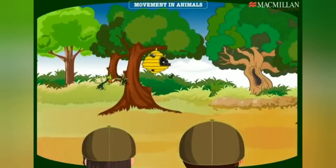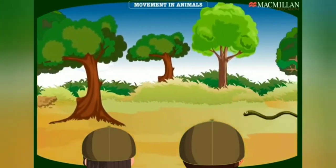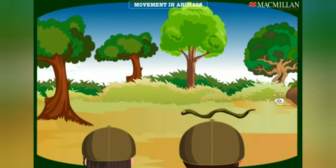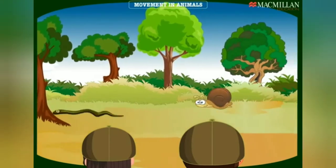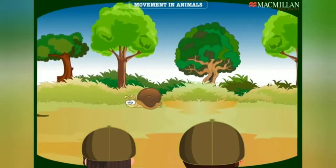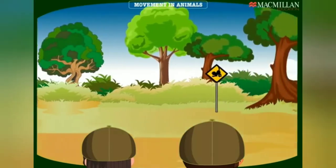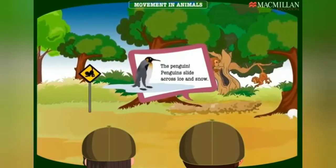There are plenty of insects too that can fly. Bees, butterflies, dragonflies. Look! A snake! It's running so fast! It's not running. You need legs to run. Animals like snakes and snails do not have legs. So, they slide. I know a bird that can walk, swim and slide, but cannot fly. Can you guess what it is? The penguin! Penguins slide across ice and snow.